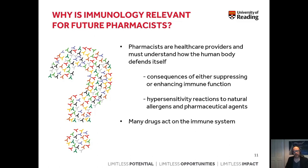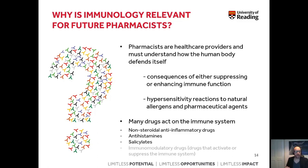In addition to that, many drugs act on the immune system. Examples of such drugs are non-steroidal anti-inflammatory drugs like aspirin, antihistamines, salicylates, but there are also dedicated drugs that are immunomodulatory. They are drugs that can activate or suppress the immune system.